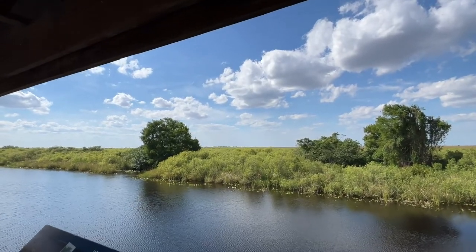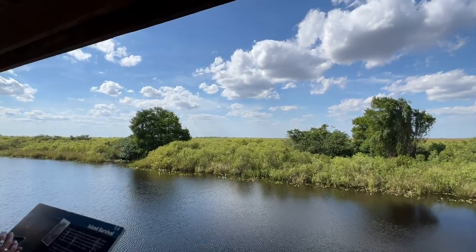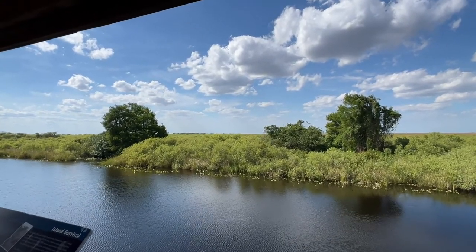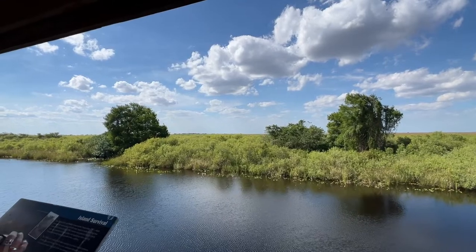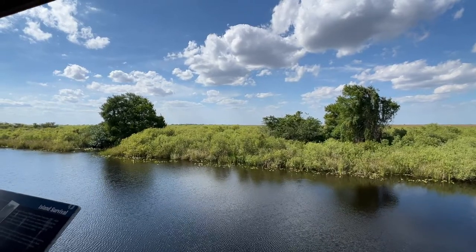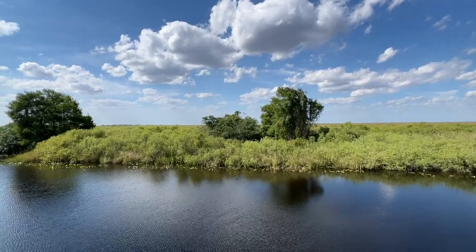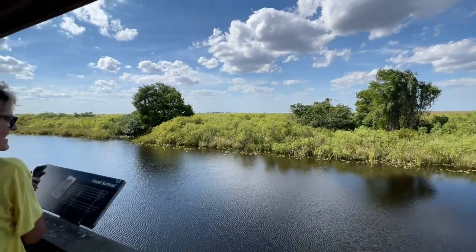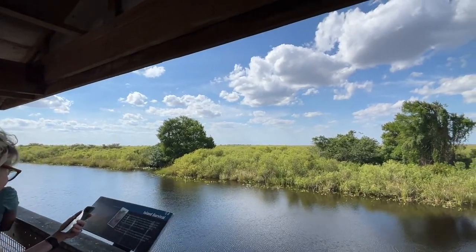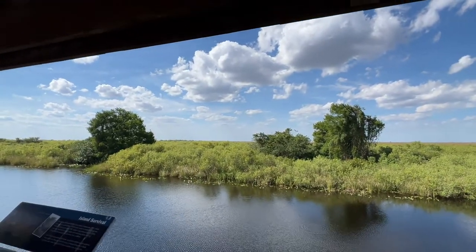The ones you're saying are huge. I'm going to show you. Hold on. There's your first alligator, something to remember. That's our live stream. It was wild, like right over here. It was right there and we took the photo.